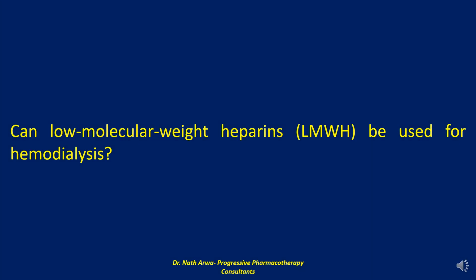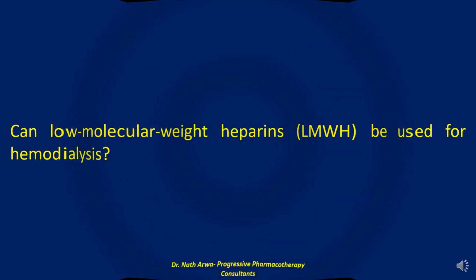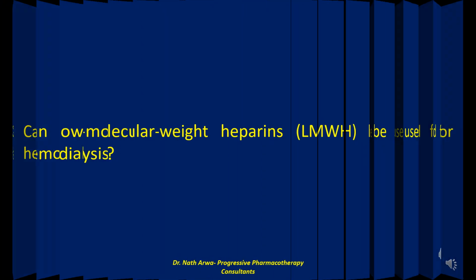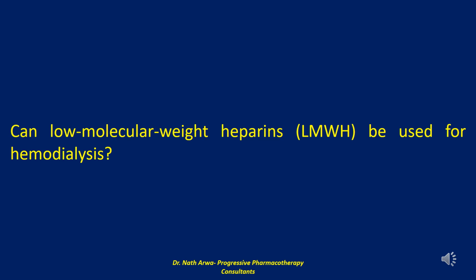The next question reads, can low molecular weight heparins, abbreviated as LMWH, be used for hemodialysis? Enoxaparin, dalteparin, and tinzaparin are low molecular weight heparins that are commercially available, but not yet approved by the U.S. Food and Drug Administration for hemodialysis. In a meta-analysis of 11 randomized trials, low molecular weight heparin was compared with unfractionated heparin in end-stage renal disease patients undergoing either hemodialysis or hemofiltration.